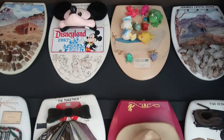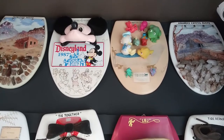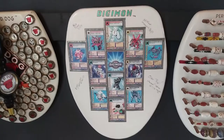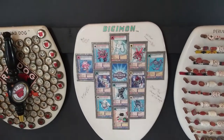Oh, those are cool. Look, this one commemorates Disneyland 1987. So Megan tells me these Digimon cards are of some significance. I don't know nothing about it. I'm old. I'm from the past. That's what I've been told. Dude, these are old too. They're right? As old as you are. I don't know if they're as old as me.